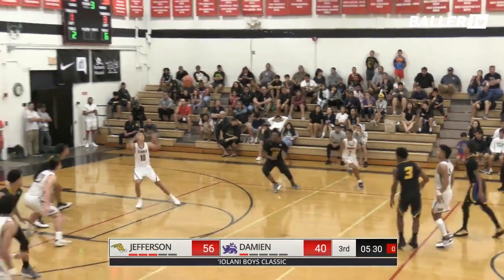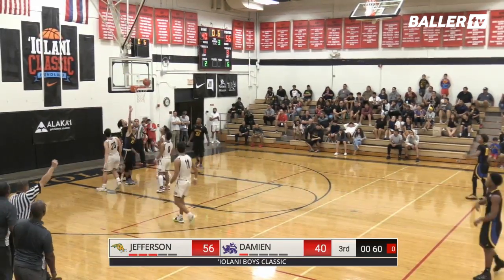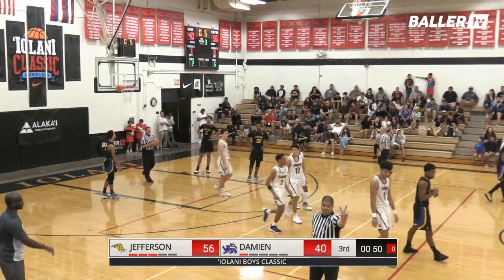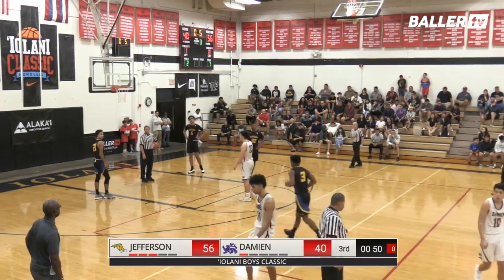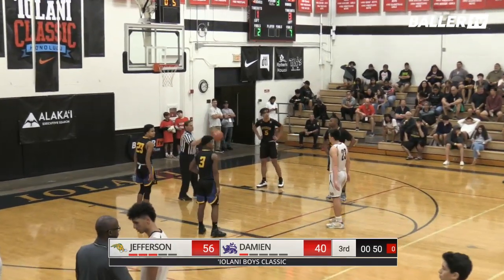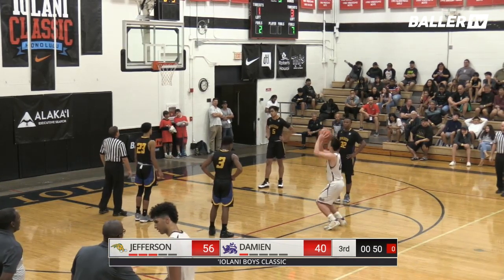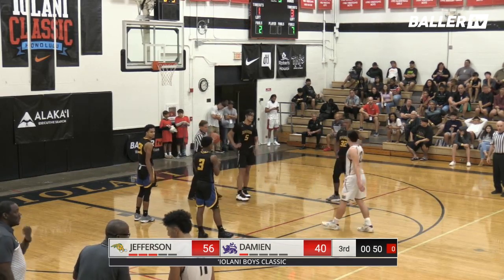Inbound to Bayudan with 5 seconds. Double team is there. They look inside for Chung. Hands it off for Holtz. Got it off in time. He'll go to the line. So important free throws for Holtz, with half a tick left in quarter 3. Can't hit the first.